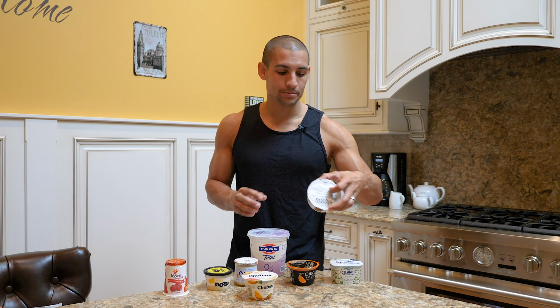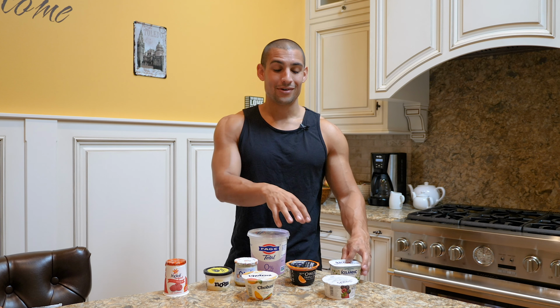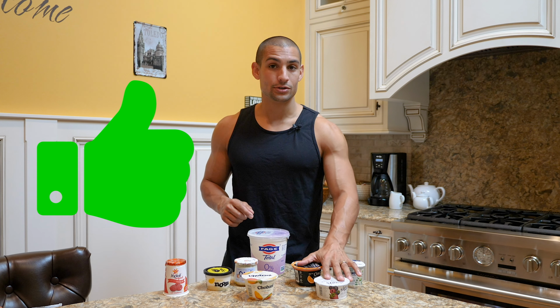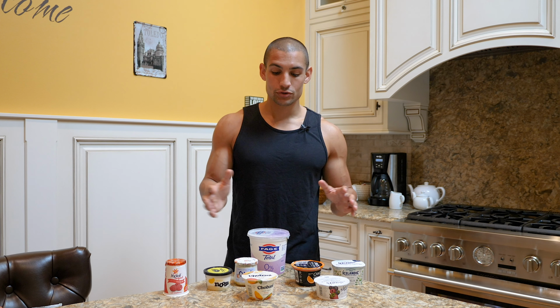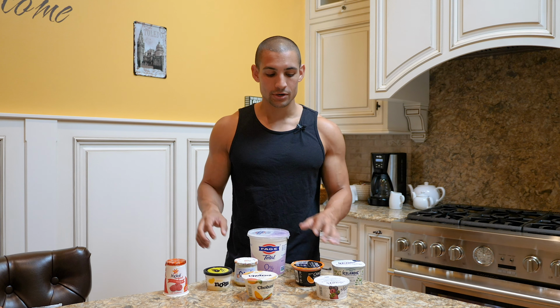And these have a little bit less sugar, so these only have around 10 grams of carbs and around 5 grams of sugar. So that's Icelandic, that's Siggi's, that's Oikos. So these aren't bad options. I do recommend these for people not wanting to make a super drastic change in their diet and to gradually maybe wean off some of these highly processed or high sugar yogurts.